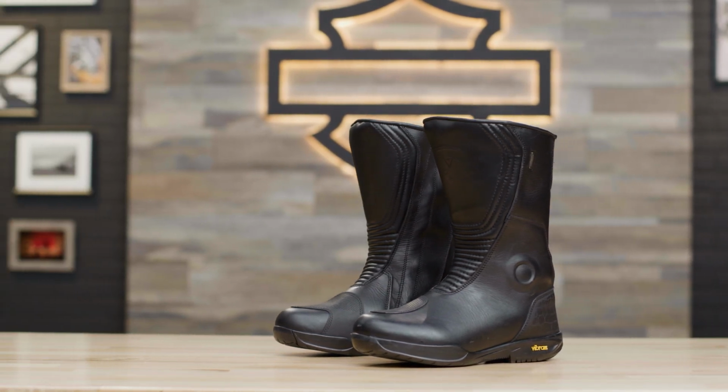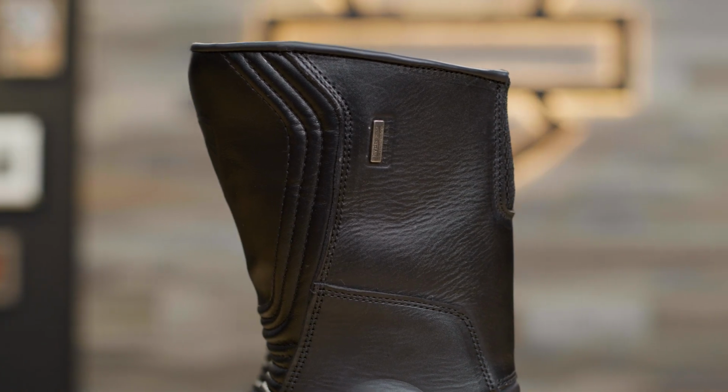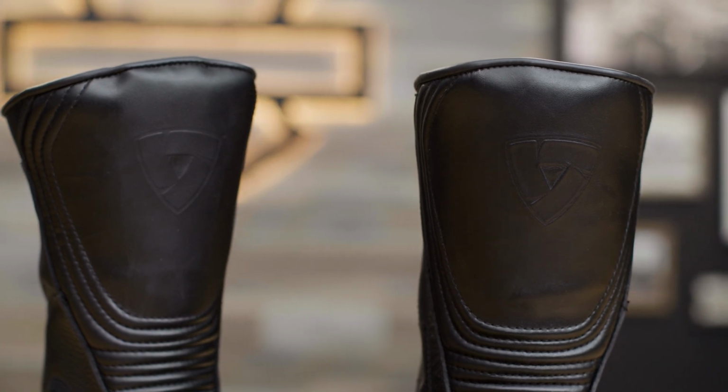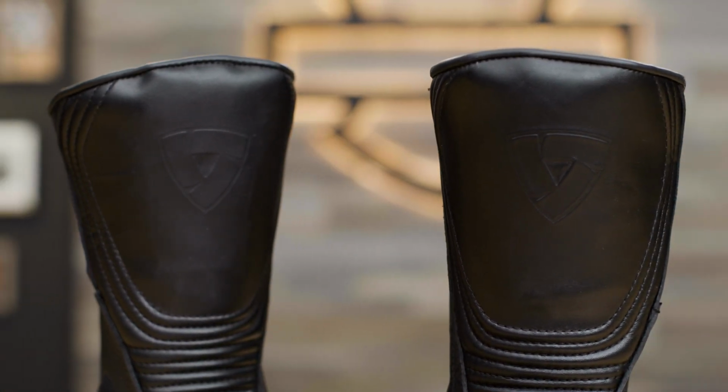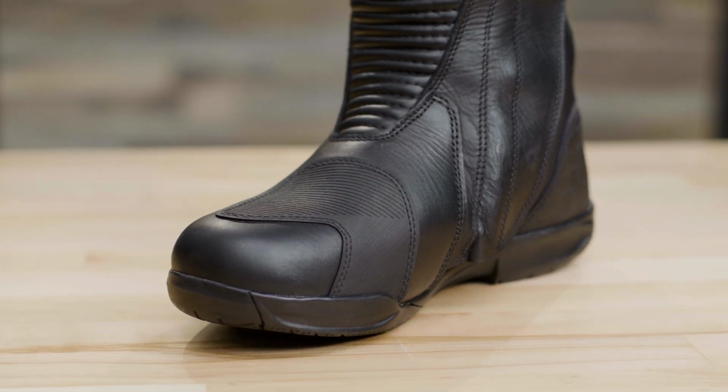Rounding out our look, we have the Women's Quest OutDry boots. These boots have a waterproof and breathable design with a laminated Hydrotech Sphere H2O construction. The exterior is made of durable materials such as full-grain cowhide. To help protect your lower leg and feet, there is a thermoform shin guard, heel cup, and toe cap. These are offered in sizes 37 to 42.